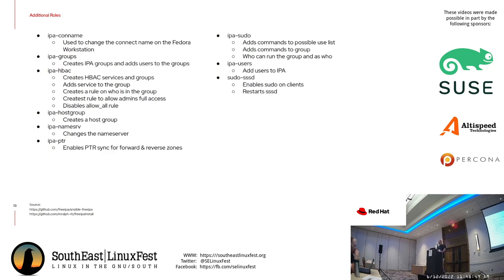So servers have whatever the nick is called as a connection name. Workstation does not. So to change the DNS where everything's being pointed to, I need to change that name on the workstation first. So that's why that role is in there.